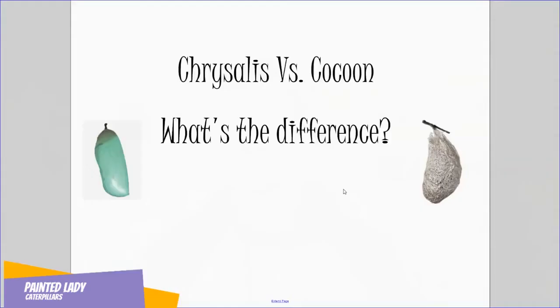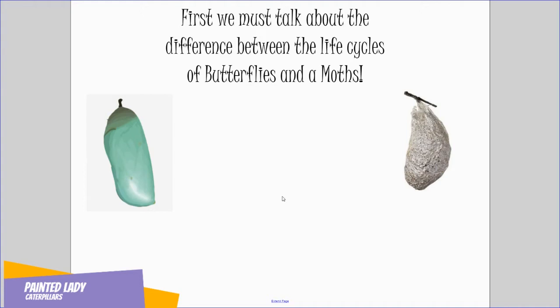Wait a minute. Or is it a cocoon? What is the difference between a cocoon and a chrysalis? Even myself, I'm guilty of doing this sometimes, mixing the two up together like they're the same thing, but really they're not. So we need to understand the difference between them. So what is the difference between a cocoon and a chrysalis? Well, to understand that, we need to know the difference between a butterfly and a moth.